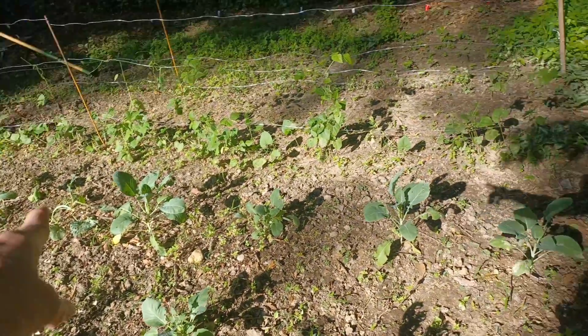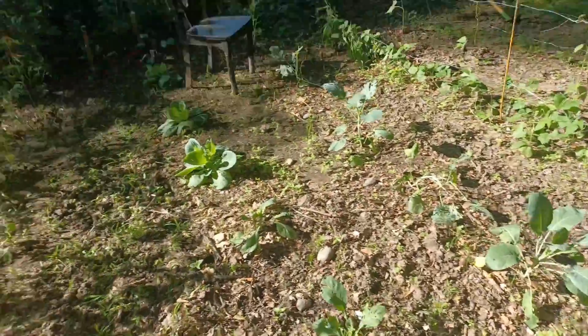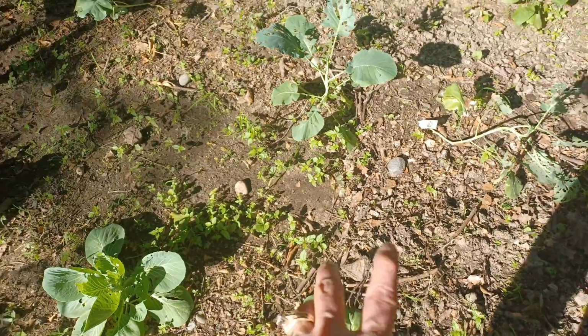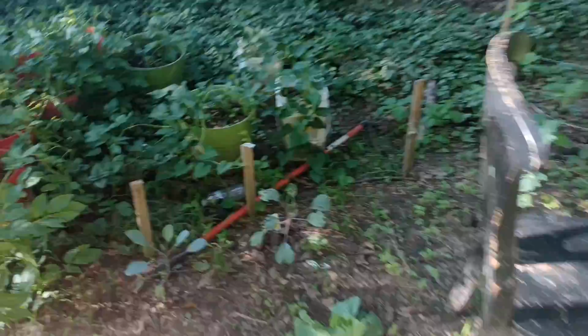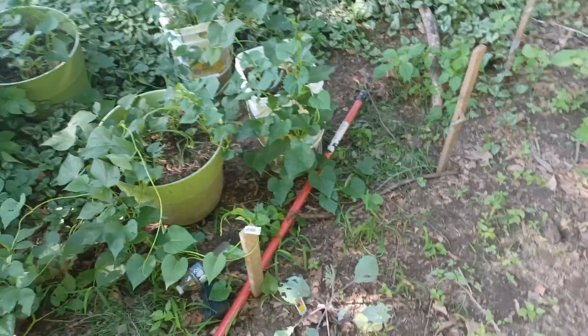Cauliflower, and then cabbage, or not cabbage, but broccoli. And then I accidentally weed whacked this one, but now it's got two little heads growing on it, so that's okay. The cabbage, the 4 regulars, and then I've got 2 red right here. I don't know if they're going to do anything.